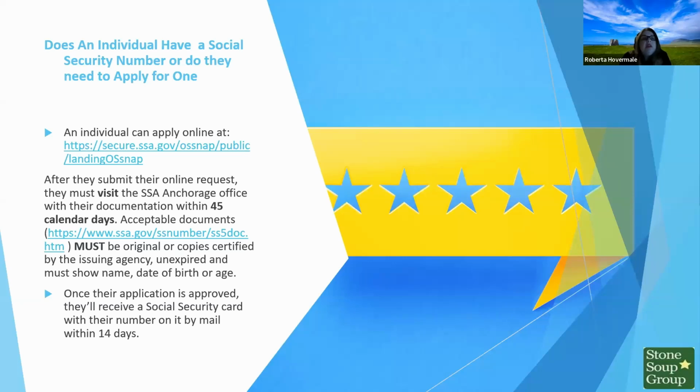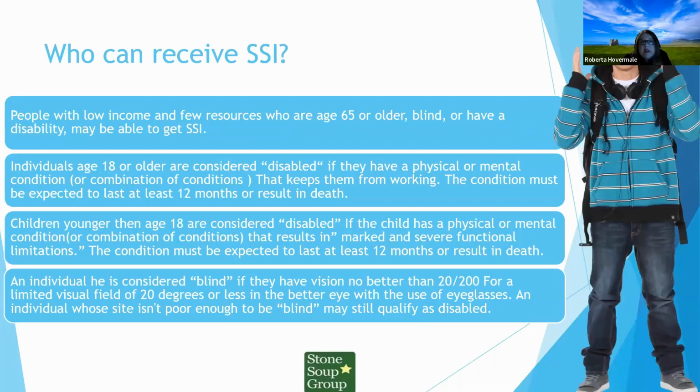So does an individual have a Social Security number, or do they need to apply for one? Yes, an individual can apply at this website right here, this page, for a Social Security number. After they submit their online request, they must visit the SSA Anchorage office with their documentation within 45 calendar days. You have to bring your acceptable documentation. It must be original, no copies, and it has to be certified by an issuing agency, unexpired, and must show name and date of birth or age. And once the application is approved, that individual will receive a Social Security card with their name on it by mail within 14 days.